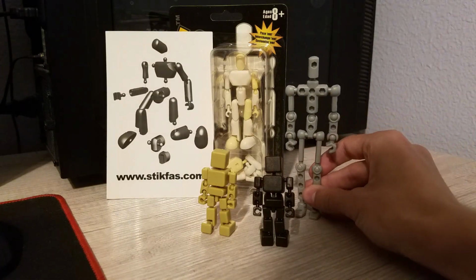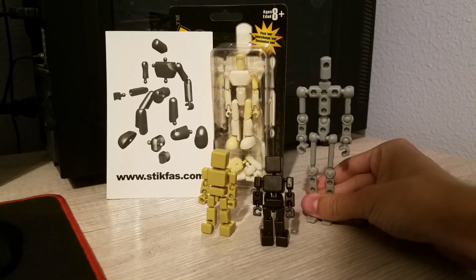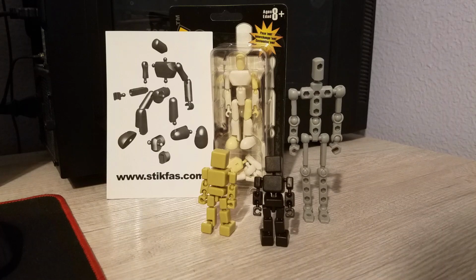I actually like the design of Stikfas more than these guys, the Modibots. Because honestly, I think they look more human-like, and that aesthetic is much better than what we see with Modibots. Modibots look more like stop-motion armatures, while these look more like actual cool figures.